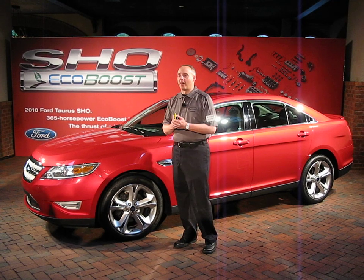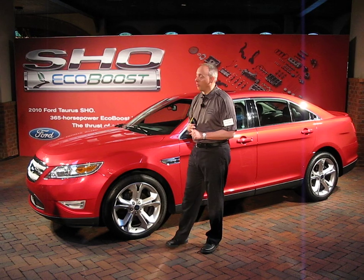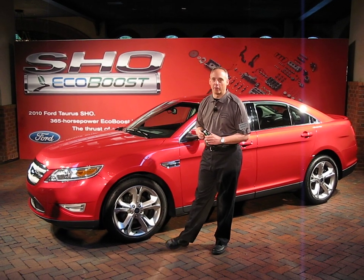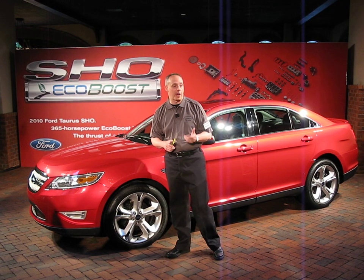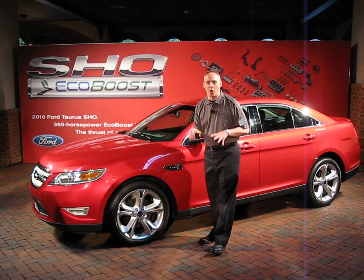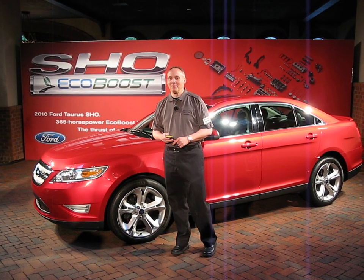So, 3.5 liter EcoBoost available in the Taurus SHO: 365 horsepower at 5,500 RPM, 350 foot-pounds of torque from 1,500 RPM all the way up to 5,250. We couple that with a 6-speed transmission with paddle shifters, manual mode, and an all-wheel drive system to put all this performance on the road.